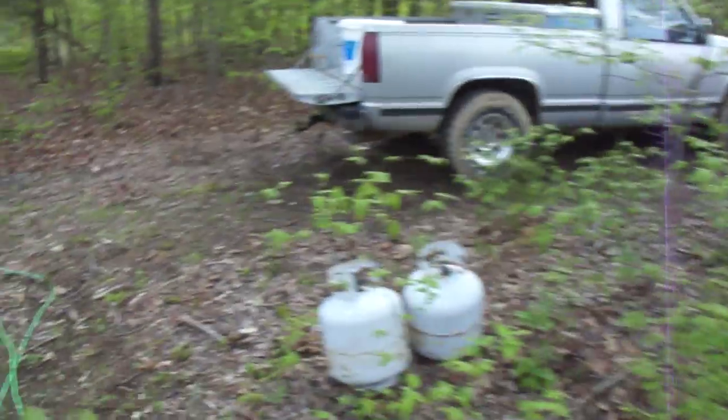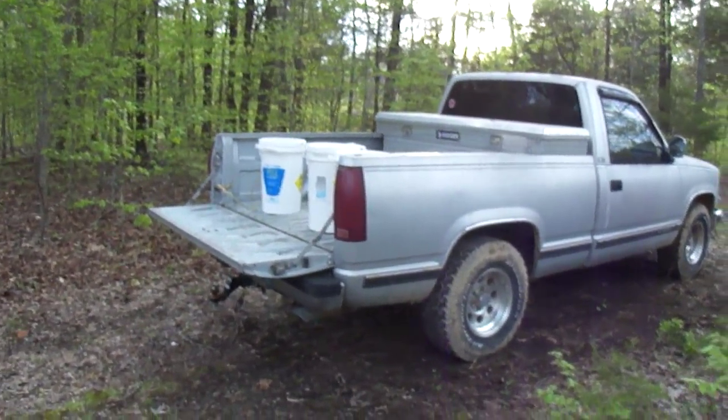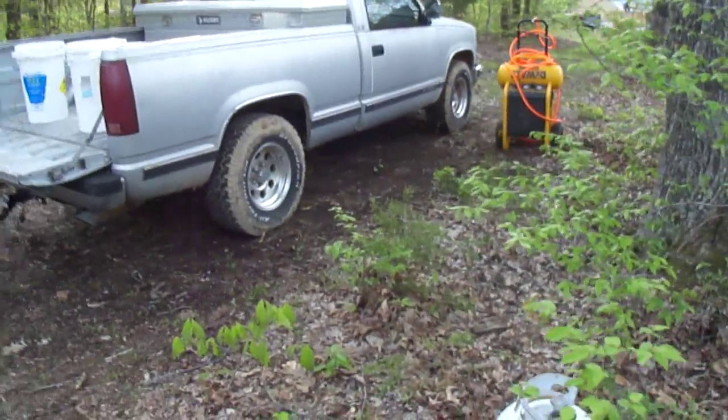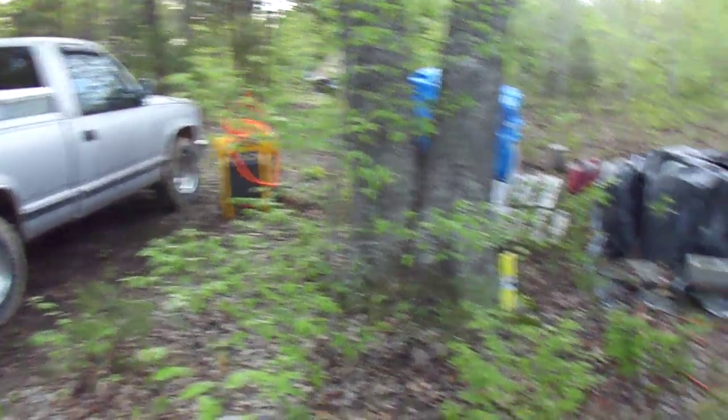Started the truck up. The thing smoked like hell. It's been sitting over 6 months. So I drove it down the road, about 3 miles, and I had this huge cloud of smoke behind me the whole time, but it finally cleared up. It's still running rough, but I think it needs a tune-up, so I'm going to get that done Monday. But yeah, everything's looking good.